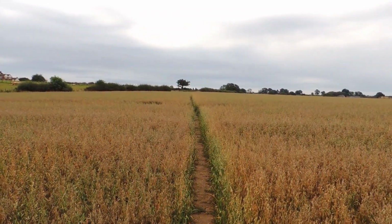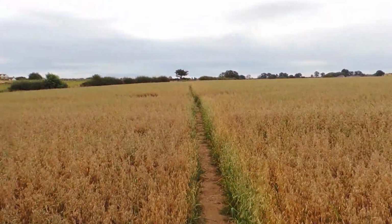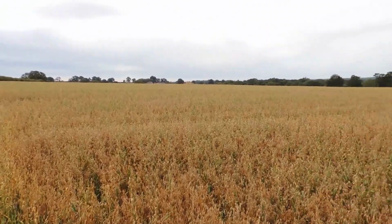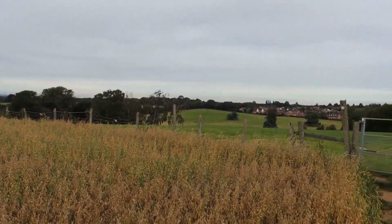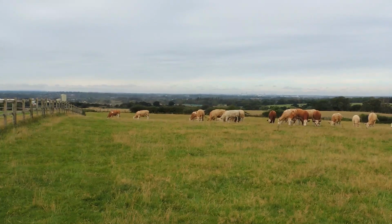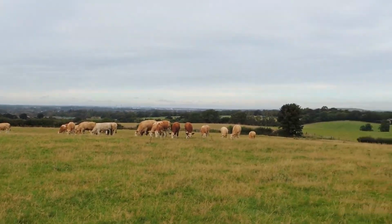Now on this path in another field, already the directions are proving challenging. Trees that the directions refer to don't seem to exist, but at least there's a good view. That's looking back to Meriden. Now looking back at some fantastic views.